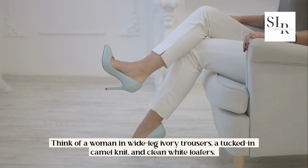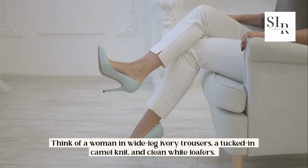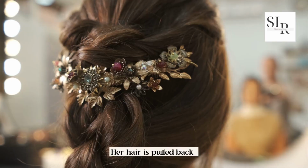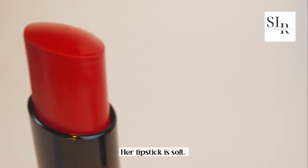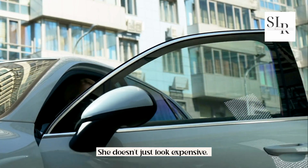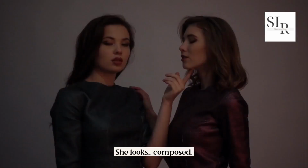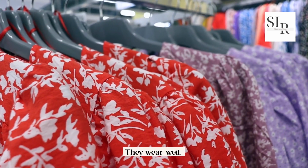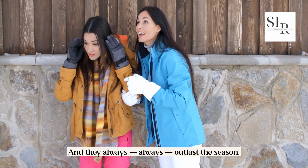Think of a woman in wide-leg ivory trousers, a tucked-in camel knit, and clean white loafers. No jewelry except a watch. Her hair is pulled back. Her lipstick is soft. She doesn't just look expensive. She looks composed. These tones photograph well. They mix well. They wear well. And they always outlast the season.